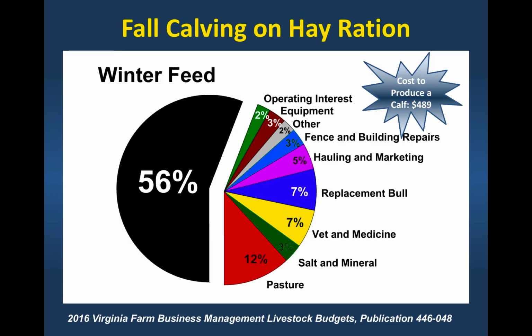And so really what we need to be focusing on to improve profitability is this big piece of the pie, that hay feeding during the winter months.